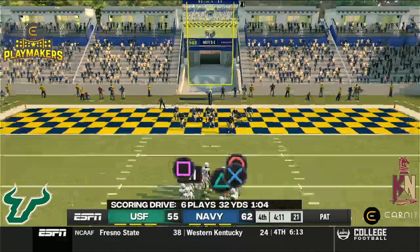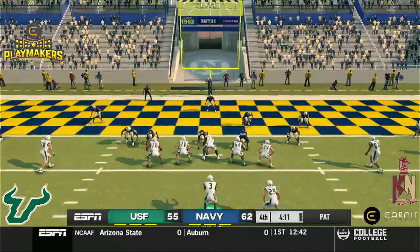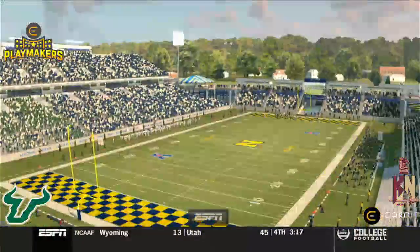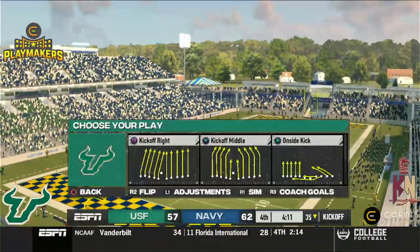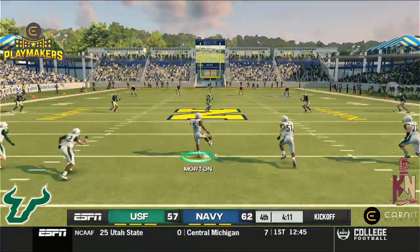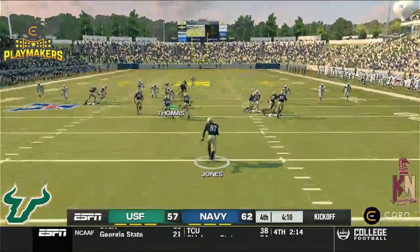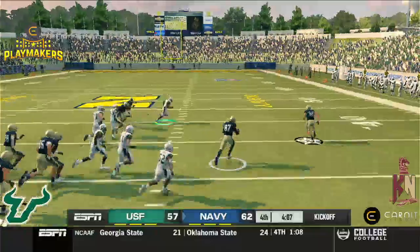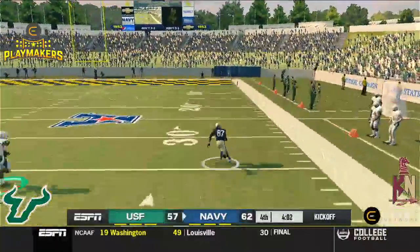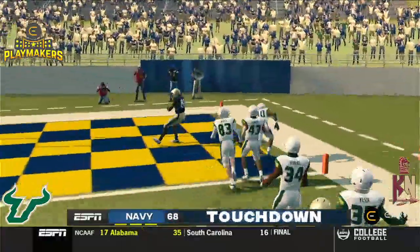So the offense is going to go for 2. Check three. Ready? He's in for the conversion. And it looks like they're ready for the kickoff. He sends this one deep. He's to the 20. Across the 30. Room around the corner. To the 20. The 10. And he scores. Touchdown.